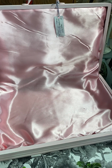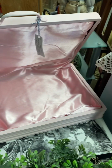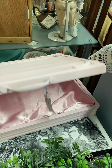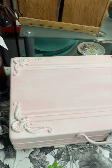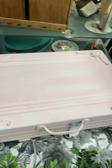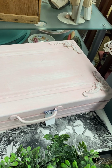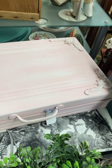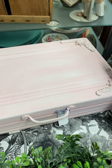Now, it used to be a box that held silverware. I took all of that out and all of the separators, and I lined it with pink taffeta as well as some cushion on the bottom. And then I painted the outside with pink and with white, and then I put on some molds, and there you have it. I just think it's a really, really pretty piece.